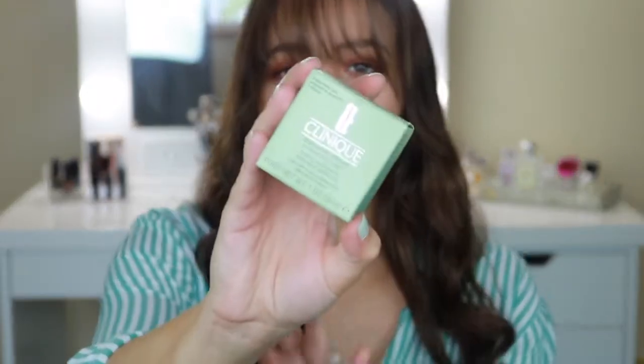Next thing I got is a face cream. This is the Clinique Dramatically Different Moisturizing Cream. I'm running out of my moisturizer. I'm really excited to try this one. I love this packaging. It had pretty good reviews, and yeah, I'm excited to try that.